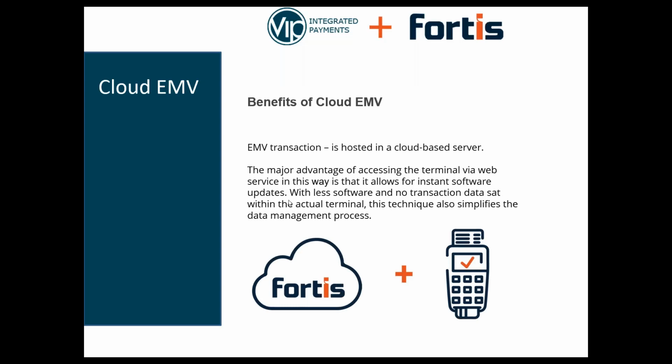Here are some of the benefits of Cloud EMV. So the EMV transaction is actually hosted in a cloud-based server. The biggest advantage of accessing the terminal via web service in this way is that it allows for instant software updates with less software and no transaction data within the actual terminal. This technique also simplifies the data management process. Now think about it, just like we all worked, especially in the Sage channel, with going from on-premise to the cloud, this is exactly what's happening with payments nowadays.